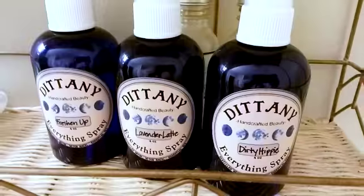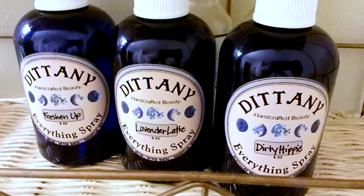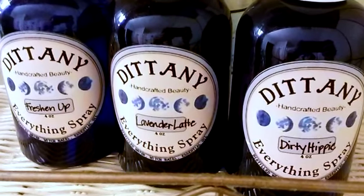Last, but certainly not least, in my Dittany Beauty review, we have the Everything Sprays. Now when I say everything, I mean everything. Anything that you use a spray for, you can use these for. And again, barring any allergic reactions to specific ingredients, seriously, you can use them any way that you would use a spray. On my list of ingredients here, it says use as a room spray, a car spray, air freshener, a body spray, makeup setting spray, yoga mat spray, bath spray, etc. You can literally use it for everything.